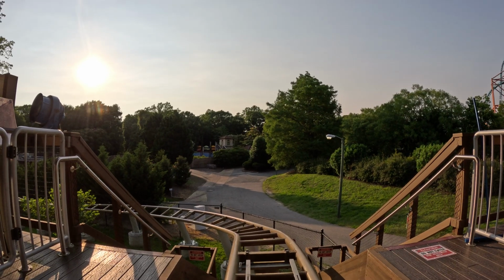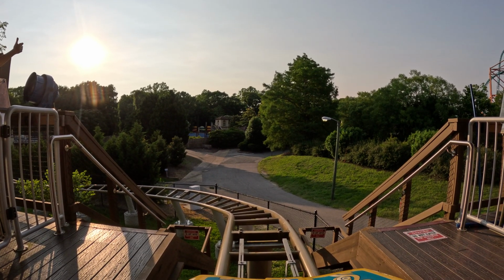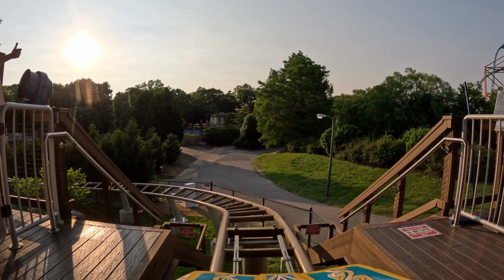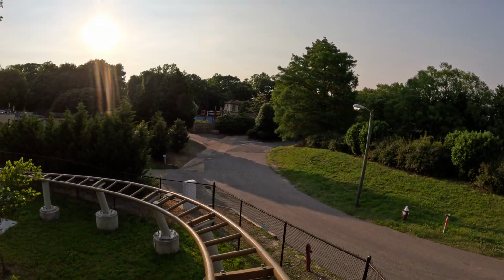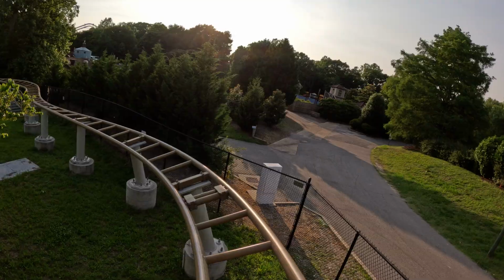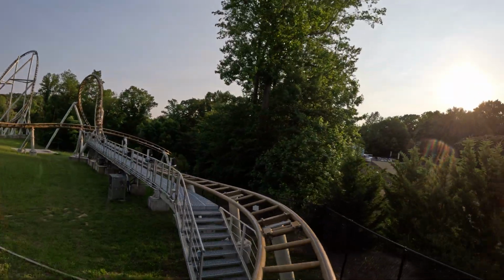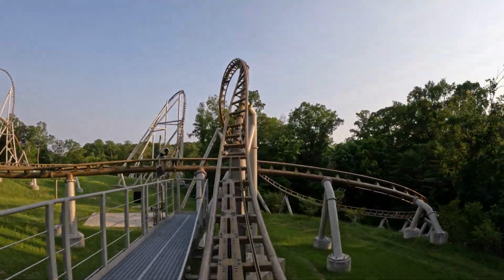All right, Pantheon 5.3K, Busch Gardens Williamsburg. Happy birthday, Shannon. Happy 10th birthday. Woo! Both trains we've been on, there's been a birthday. The world's fastest launch coaster. Multi-launch coaster.